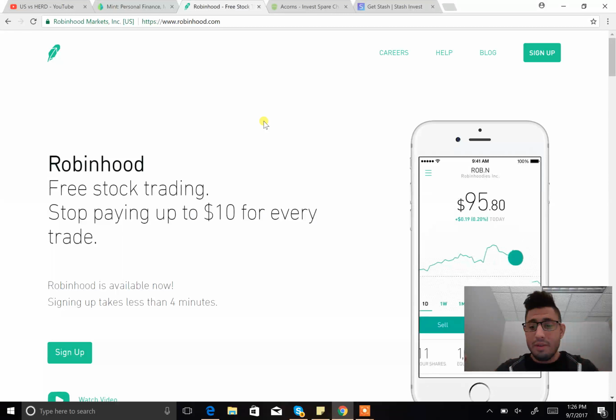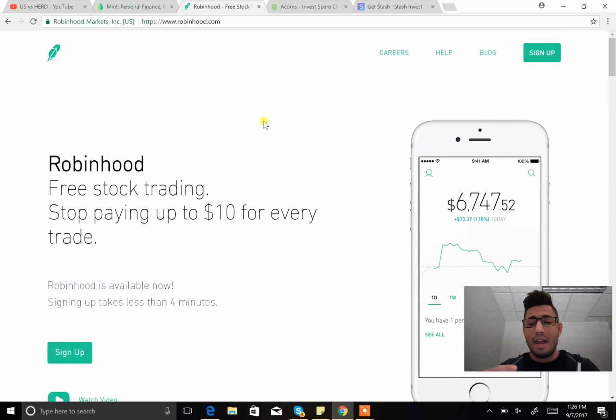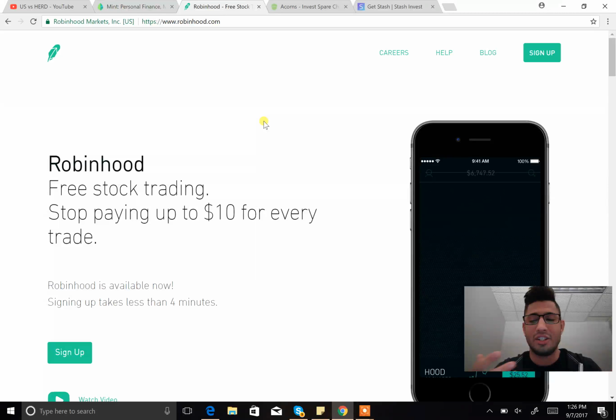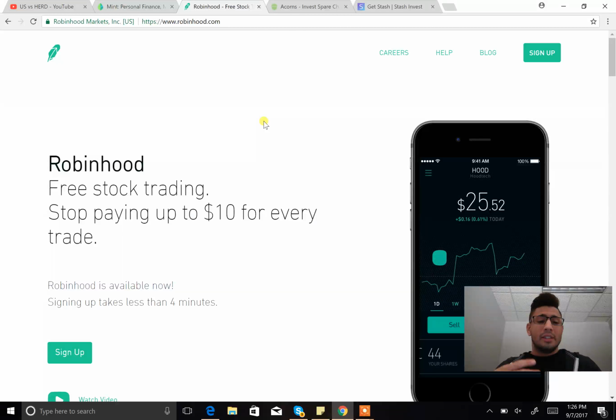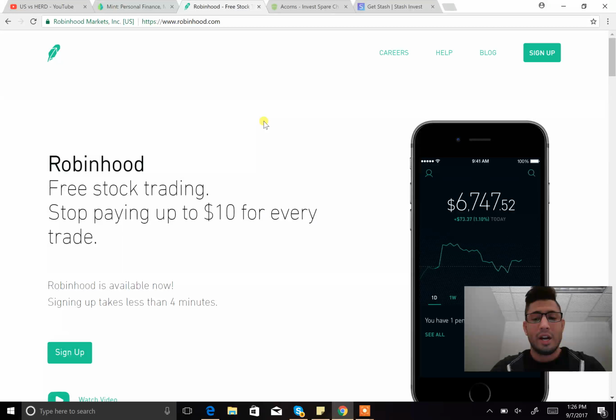It has free commissions, but I don't think that it's built for day trading. I don't think that it does it justice. I don't think it's fast enough. I just don't think that's worth it. Robinhood was the very first app I used when I started trading. I started trading penny stocks on Robinhood.